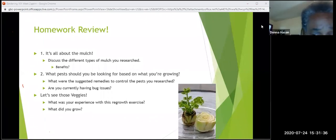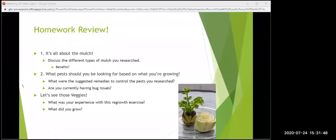My quick question is, do you put the green part in the dirt, or do you put the other part in the dirt? I got a little confused when it's time to put them in dirt. You mean for which plant? The green onions? Any of them.